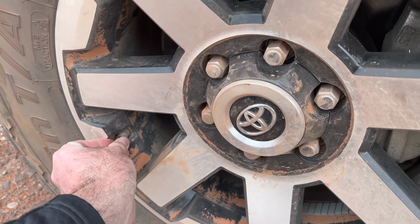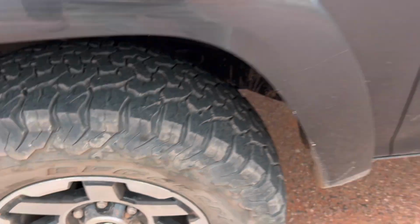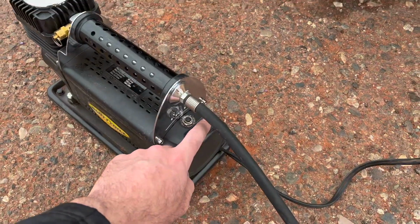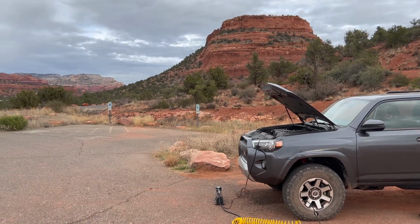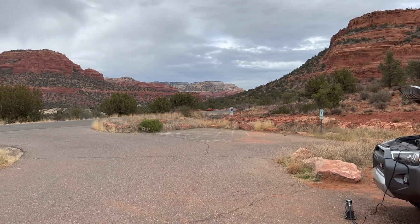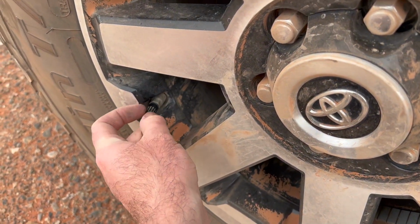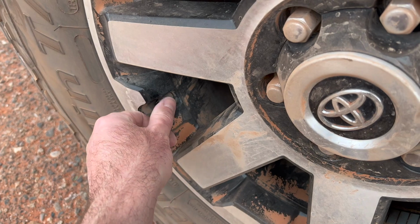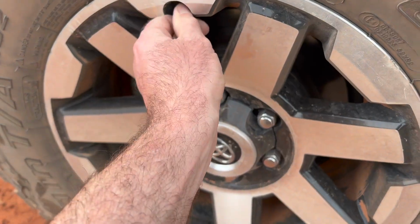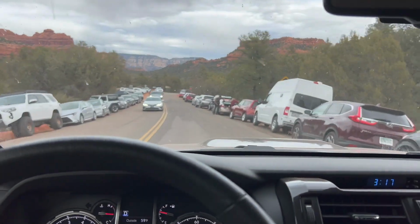All right, time to air up. Prior to hitting the trail, I dropped the tire pressures down to 18 psi, so that's not going to work very well for that ride home. The compressor that I'm using is a Smittybilt 2871. This is just a 12-volt compressor that hooks up to the battery and is able to refill each of these tires in about 2 minutes. And all done. All aired up and ready to go. Now time to fight that Sedona traffic on the way home.